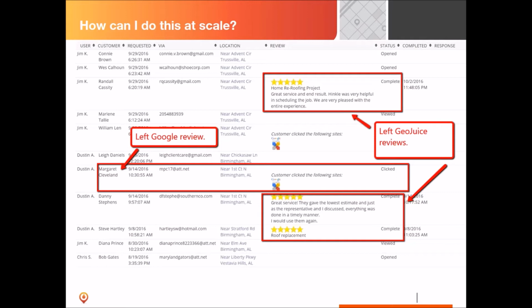Just like I showed you, someone went out to Google and left a review, but they could also simply reply to the review request because they can leave a GeoJuice-based review. And that's what I've also highlighted here. So the stars and the text are just like a check-in publishes back to the Hinkle Roofing website. The reviews do the same. And kind of in the order of importance, getting a review left on Google is the gold star standard.